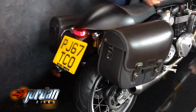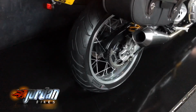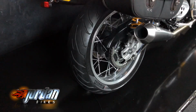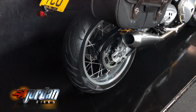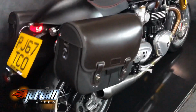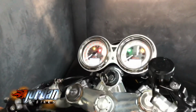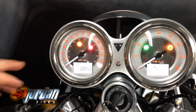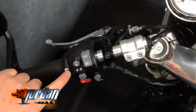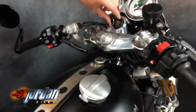I'll give you a listen to it because it's also got Vance and Hines exhausts on this one. There you go. I'll let cameraman have a look at the clocks as well. Really nice retro looking. Also they come with ABS as well, that's why the light's flashing there. Heated grips by Triumph and all the bits that you'd need on it. It's a proper lovely clean thing.